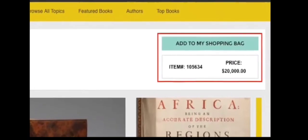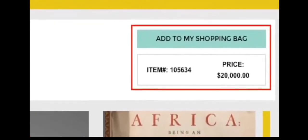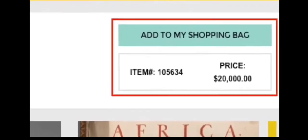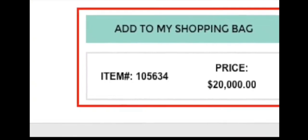And of course, a price of $20,000 helps prevent this book from making it into mainstream, right? It prevents this book from being seen by the masses.